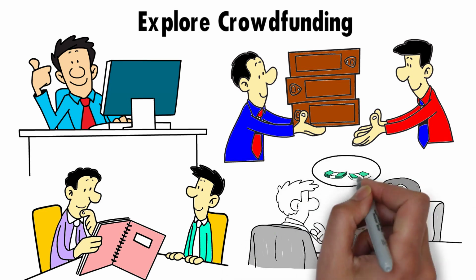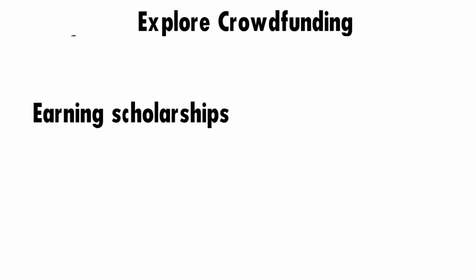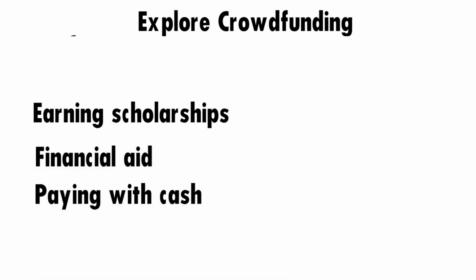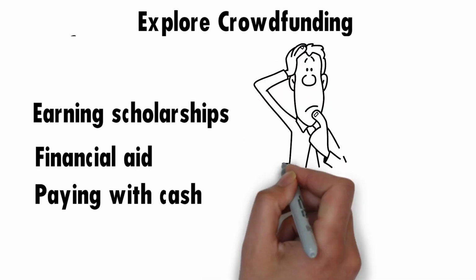Student loans are often necessary for students to pay for their education, but they can be very dangerous and expensive if you have to take them out. There are a few different options for paying for your education that don't involve taking out loans, such as earning scholarships, applying for financial aid, and paying with cash. It's important to carefully consider all of your options before making a decision about how to pay for school.